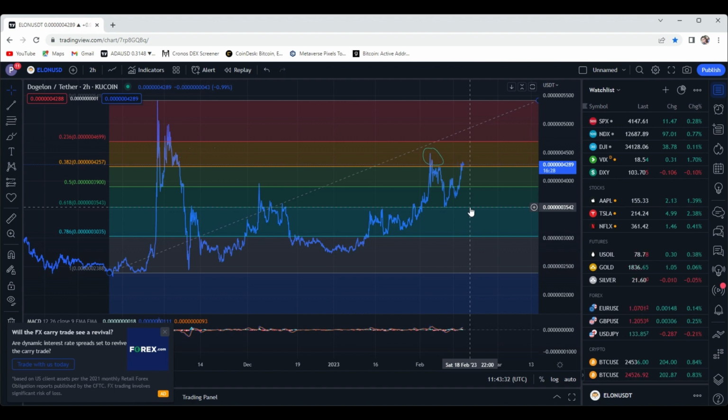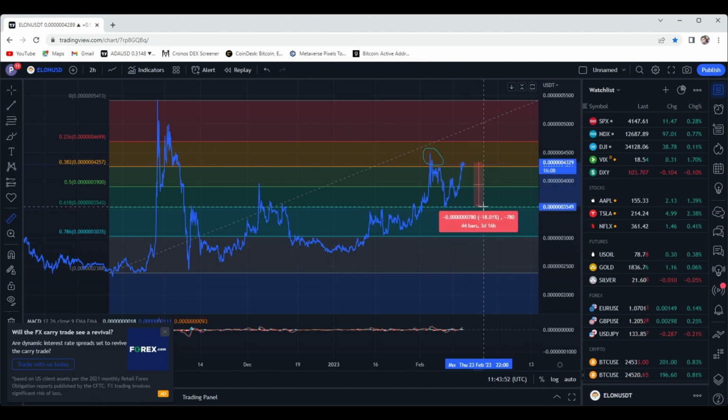But to get back, that 3.5 mark might be your spot where, if you're sitting on the sidelines and you haven't jumped in on the project, or if you want to add to your bag, that would be the spot right there at the 618, the 3.5. It looks like we've had major support there. And that right there would be a big drop from where we're at right now. That would be around 18%.